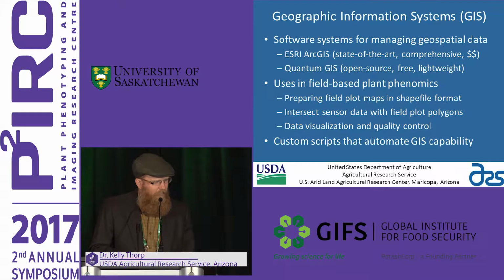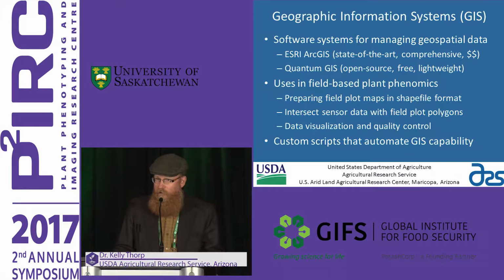For our program in field phenomics, we're constantly using GIS. We use it to prepare our field plot maps in a shapefile format. We use it to intersect sensor data, basically clipping out points that fall within a given plot geospatially on the Earth's surface. And we use it mainly and primarily for data visualization and as a tool for quality control of our data coming in.